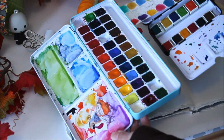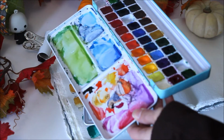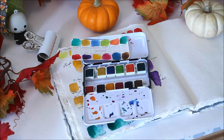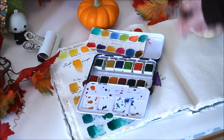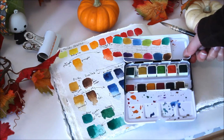You could see them side by side, so you can take that into consideration. There were 36 colors in this one for right around $20, whereas this one is only 12, for anywhere from $20 to $30, from what I've seen for the price. You can usually find sales on Amazon.